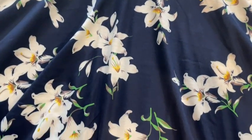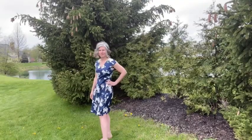I really like the length of this dress. As far as a midi dress is concerned, this is as short as I want to go, but I still feel that it's modest. The other thing about this dress that's kind of unique is the neckline.